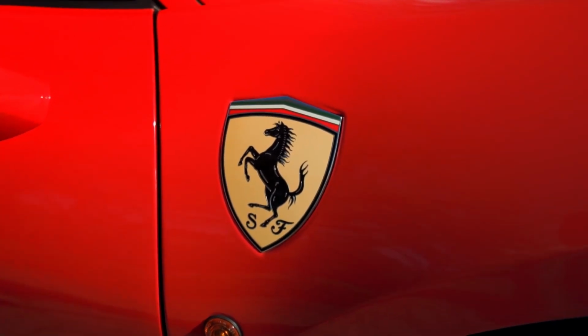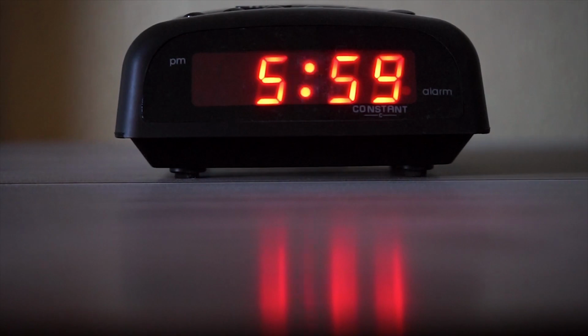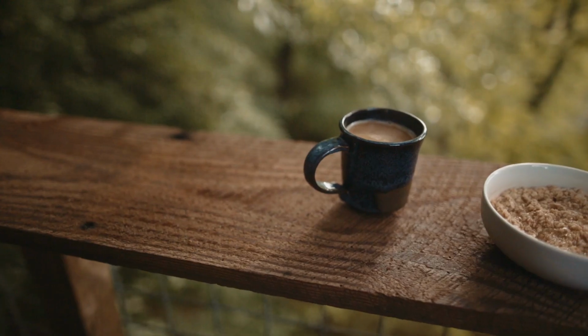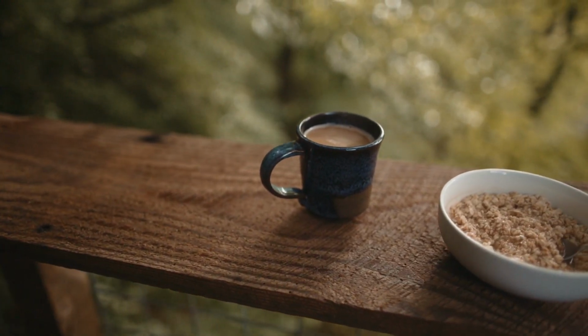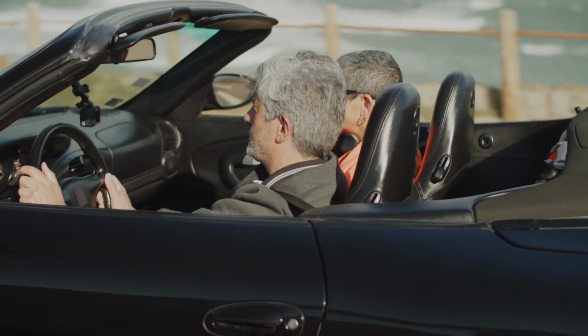Most people see a few dozen logos every single day. When you wake up in the morning and pour yourself a bowl of cereal, you probably see one on the box. Then you head out to your car, where you'll see another logo on the hood. Then you may drive over to Starbucks and order a drink, which will have another logo on it.